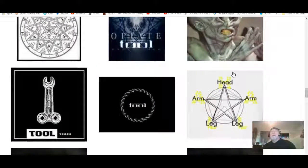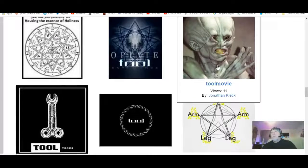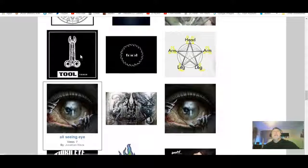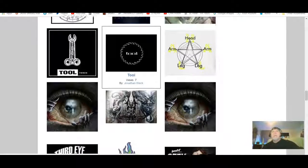You just go look at some popular bands, like go look at Tool. There's a hendecagram. Well, that's a Kelipot. It's the same thing as the Statue of Liberty, just minus two of the triangles. There's Tool, something hatching from inside. There you go. Tool, a wrench that makes a penis and testicles.